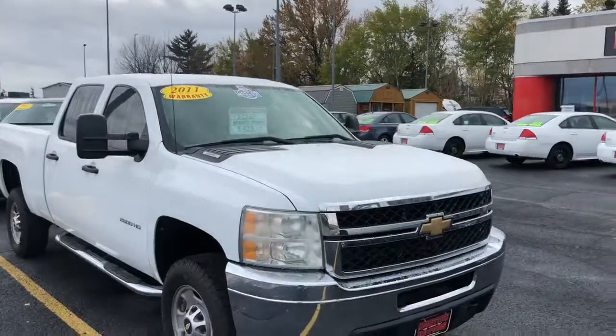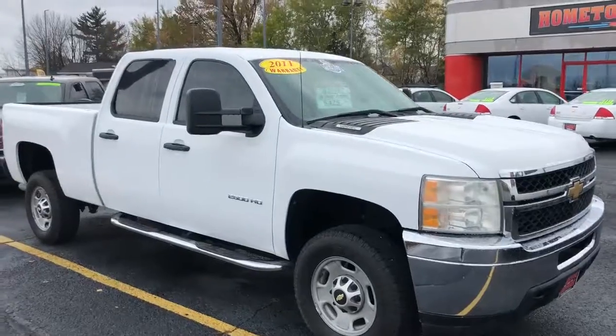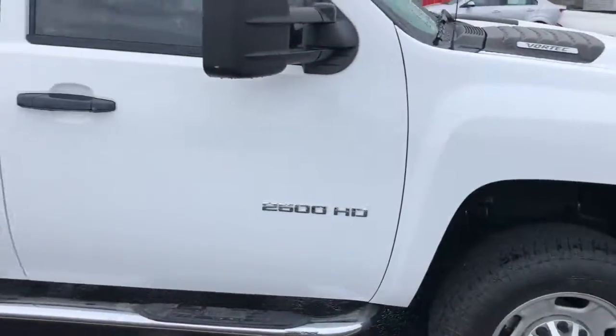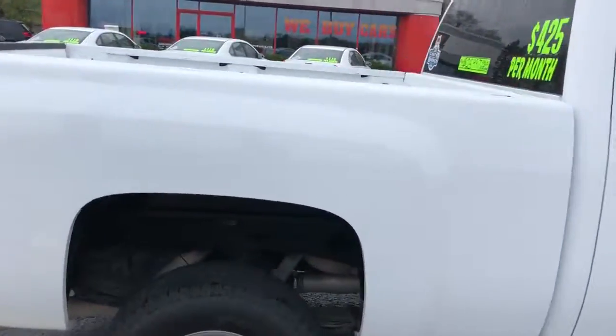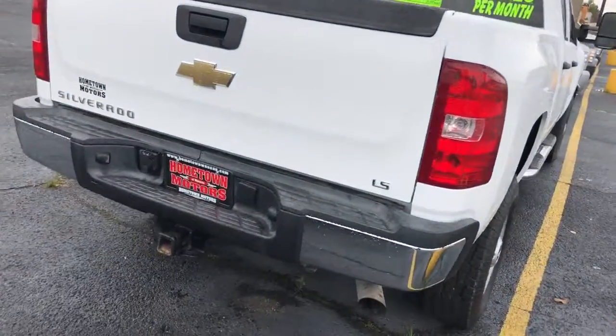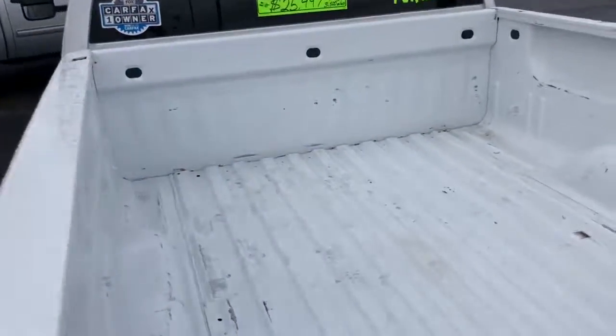We have a 2011 Chevrolet Silverado 2500HD. This is a crew cab, full four-door, four-wheel drive. Good tires, very clean body. It's got the pull-out camper mirrors, LS model, heavy-duty towing package, very clean bed.